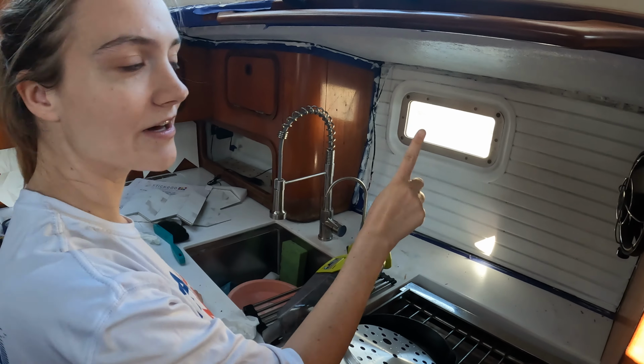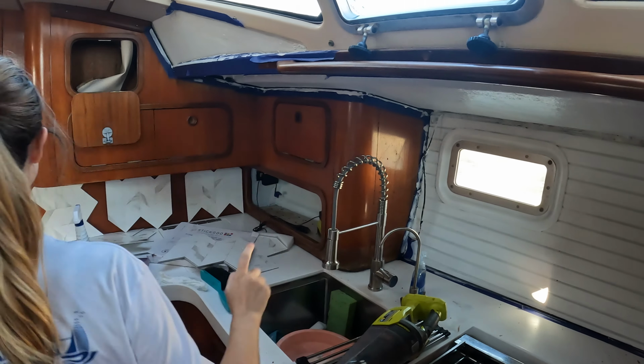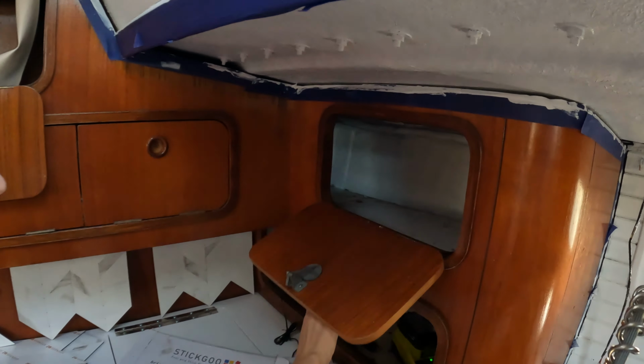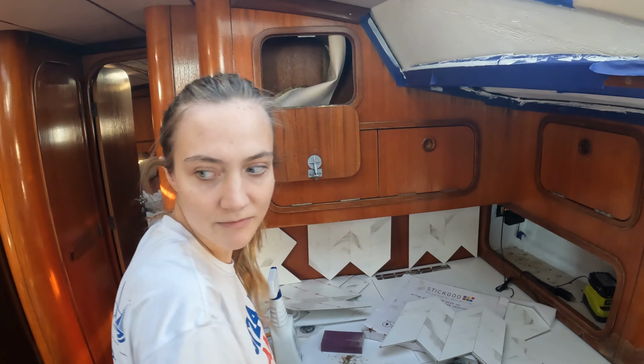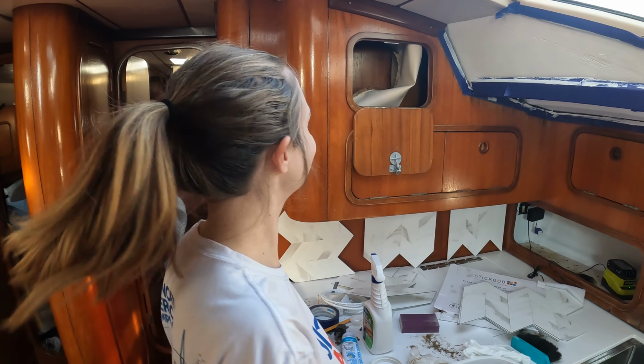This is not the final color. This is the primer. So final color is coming. We also did inside the cabinets, and it's a mold resistant, so hopefully we never get mold near our food. Our third crew member wants to talk, be a part of the kitchen remodel.